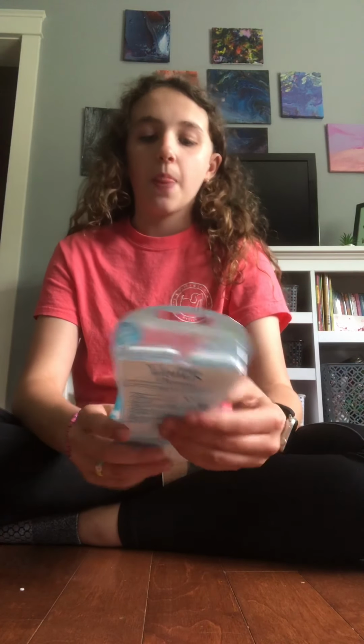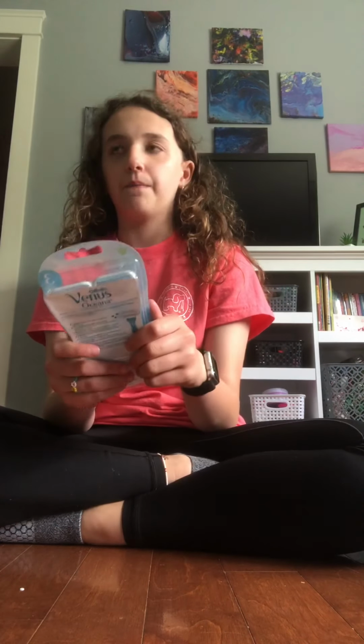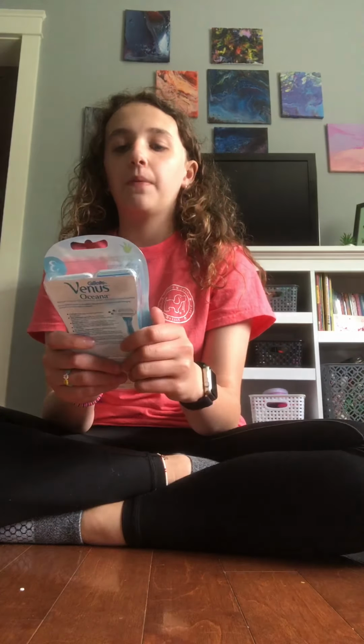I mean Venus razors. Actually I needed razors and they were there. I'm like, oh my goodness, there's three of them. I don't love the Venus one. I like the other one better, but I like this one. I don't love this brand, but I love it.